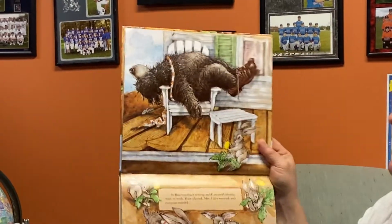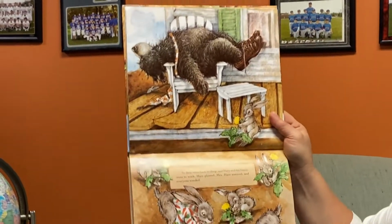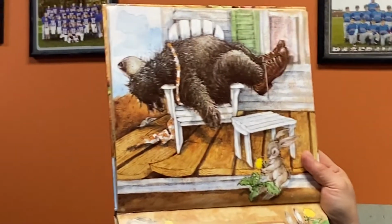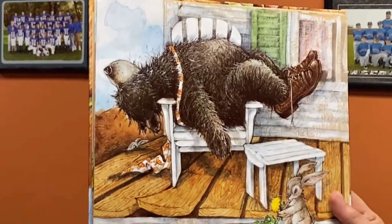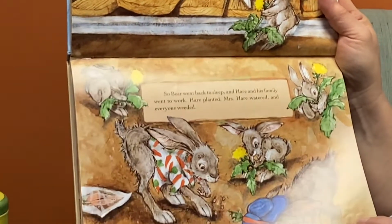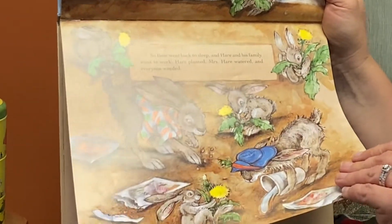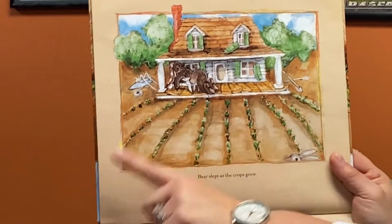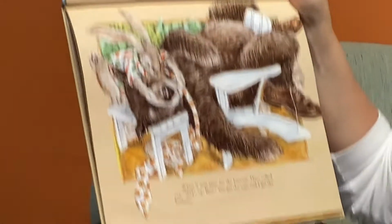Let's see. Oh, look at snoring Bear. So Bear went back to sleep, and Hare and his family went to work. Hare planted, Mrs. Hare watered, and everybody pulled up those weeds so that the plants would have all they needed and the weeds wouldn't steal everything. Bear slept, and the crops grew in nice lines like that.